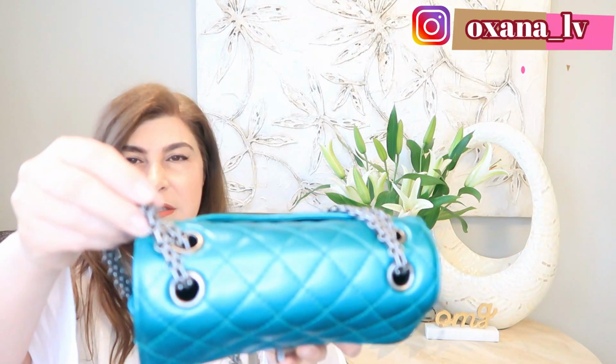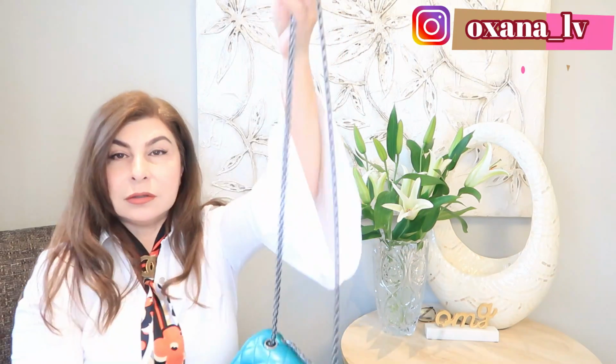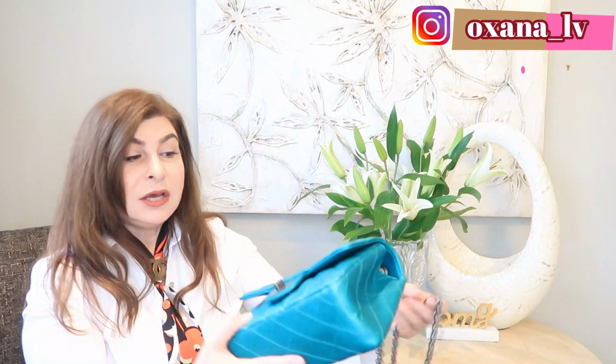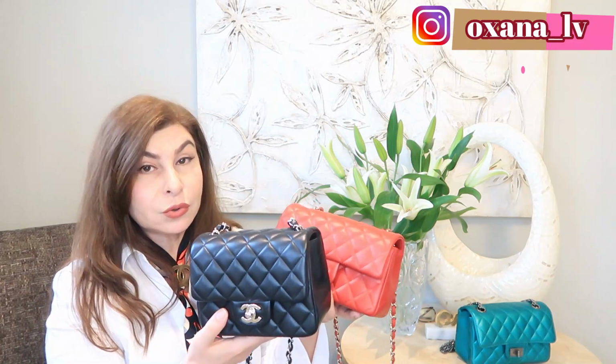The second thing, it has 4 grommets, so obviously you can do either short or long. So you can do crossbody, long shoulders or short shoulders. That's the absolute bonus of having the Reissue. When it comes to rectangular or square, you don't have that option. It's either shoulders or crossbody, or you have to manipulate the strap in such a way.